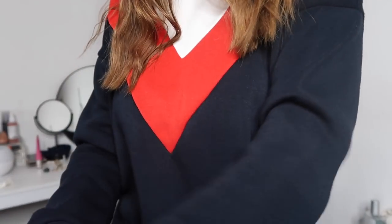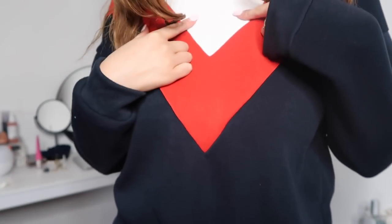Okay, so first up is Valley Girl slash Tempt. I think they're kind of merged stores, at least in one of the shopping centers near me they did. So the first thing I got is actually the jumper I'm wearing. I'm obsessed with these types of jumpers with the different color blocks. So this is navy, red and white, and I really like it.